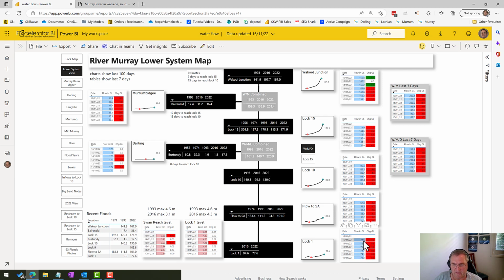If you look at what's happening down here at Lock 1, not a lot's happening. We're sort of still around 73, 76. It's been this way for a while. I did hear from Mike that the road going into Big Bend is now under. A couple of days ago, it was about 10 centimetres under or thereabouts. Still passable, but certainly it seems that this flow seems to associate with that road going under.